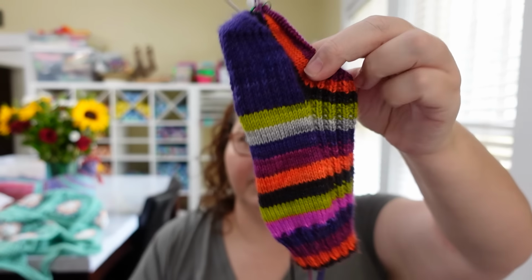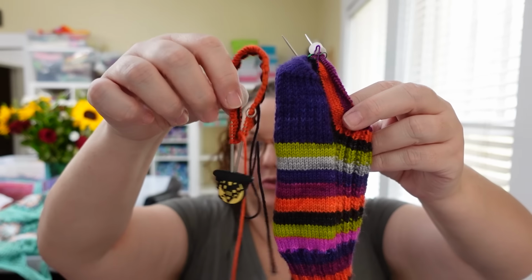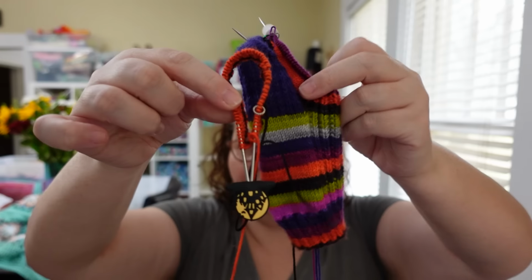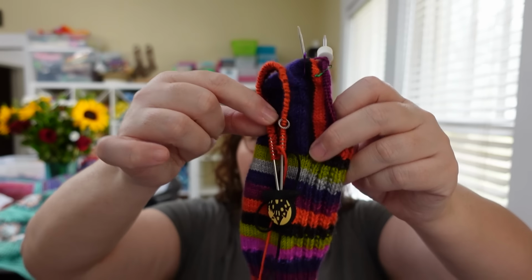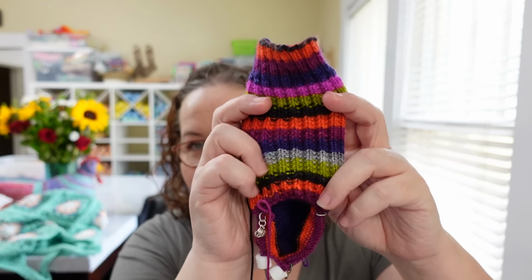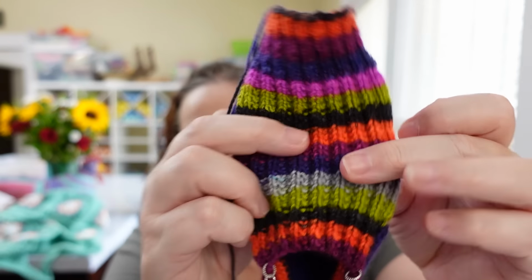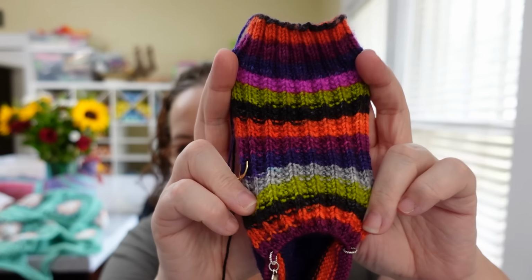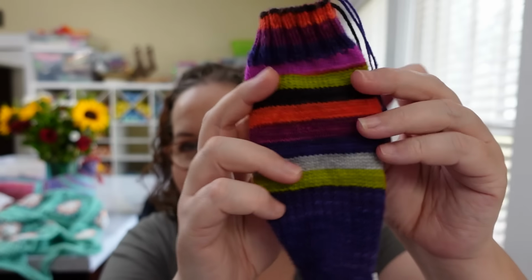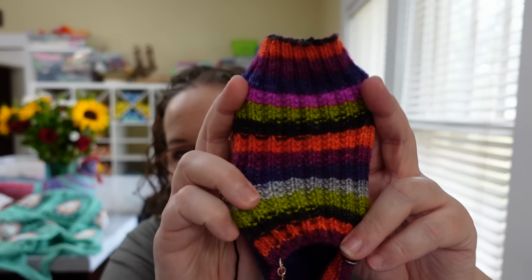I just went crazy with this one. So I want to get this one caught up first before I continue with the one that I've gotten so far on. But I love this pattern with it. I love the pattern with self-striping yarn. It's really fun. This pattern just creates such a fun rib texture. And I only have it going on the front of the sock, but you could do it on both sides if you wanted to.